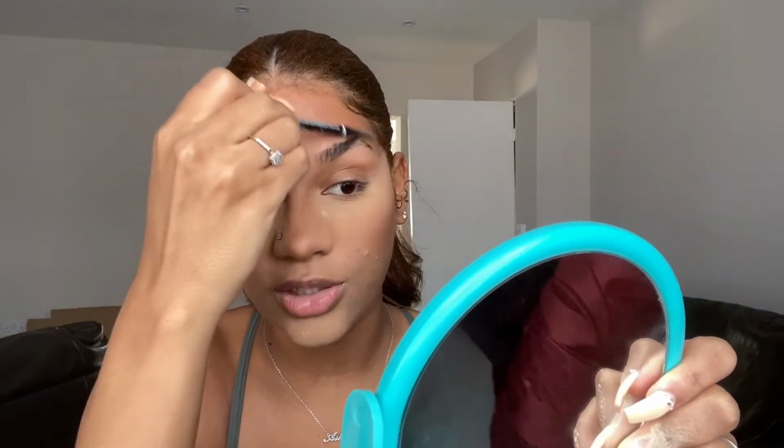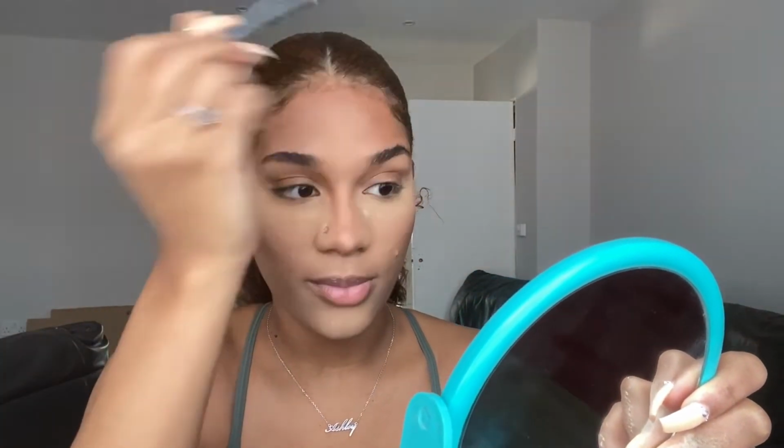I used to have Morphe, but it ran out. That one was alright, but this one, I think it's less money and it does the same thing. So you don't need to pay loads of money for an eyebrow brush, and I'm going to brush on my eyebrows. I did cut them a few days ago just to make them stand out more like this.